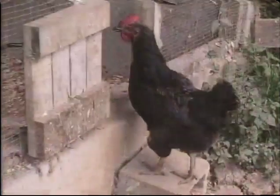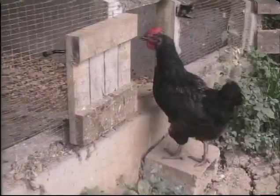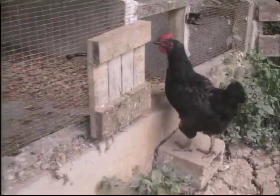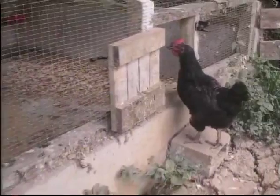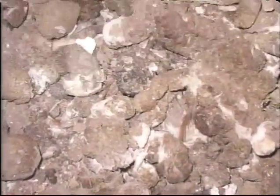For sizing a coop, a general guideline is that each bird will need to have about 4 square feet of space. If you're not going to let them out during the day, you need an additional 10 square feet per bird. Chicken coops need to be cleaned out about once per week.